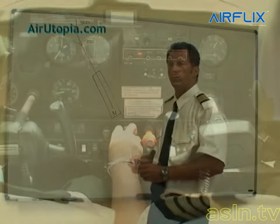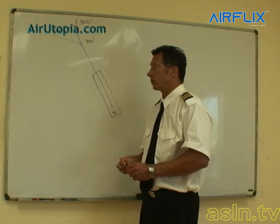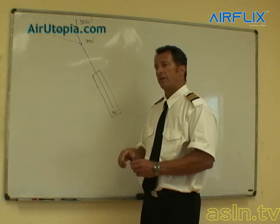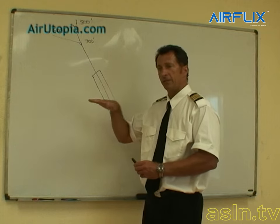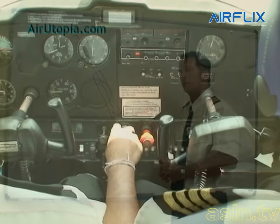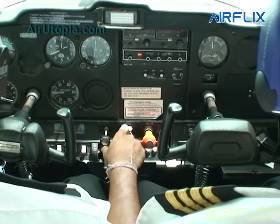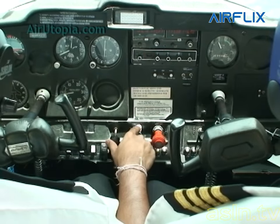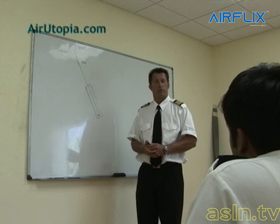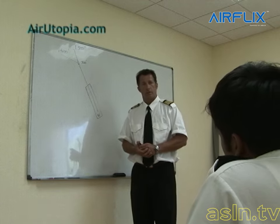Instead, what we will do to save time, like we have been doing, we're going to put the aircraft in an arrival or a descent attitude, after which we're going to reduce the power and initiate the stall, okay? You will then recover, okay? And what is the procedure again for recovery? You put the nose down, increase power, and raise one notch of flaps.